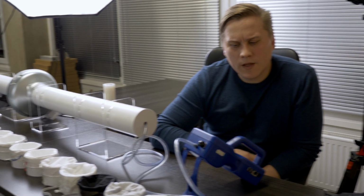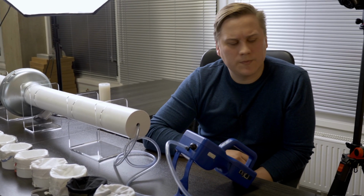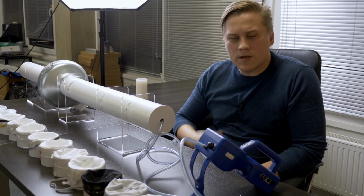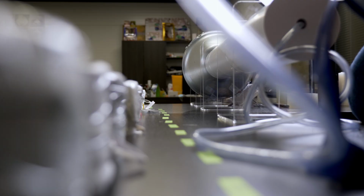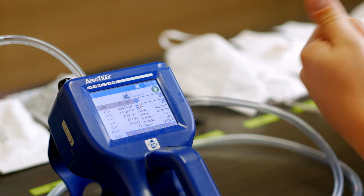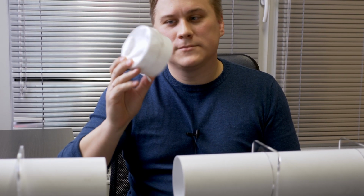Now we're going to test our masks and see how they will handle their job. Each mask sample will be tested once, and the duration of the test will be 1.5 minutes. After that, we will see how many particles the mask let through. Let's start with sample number 1.